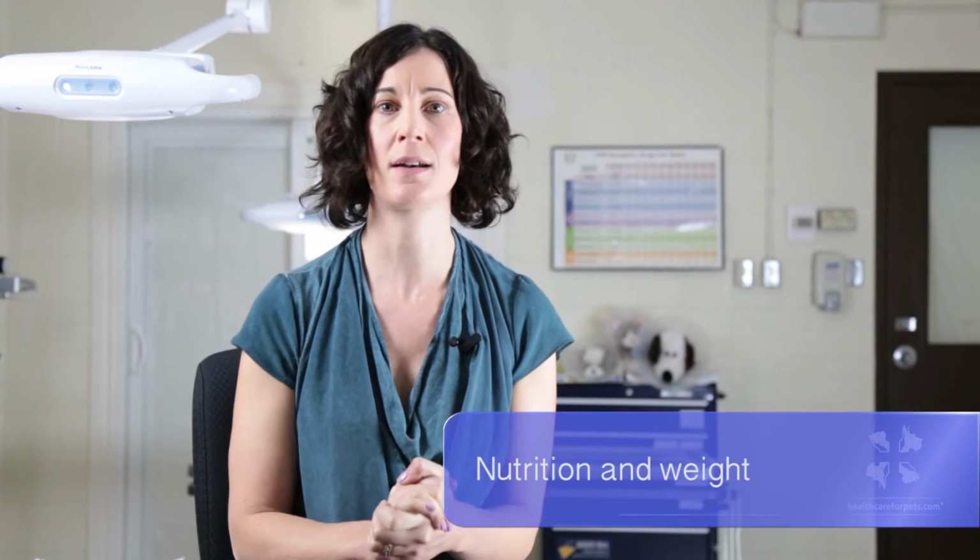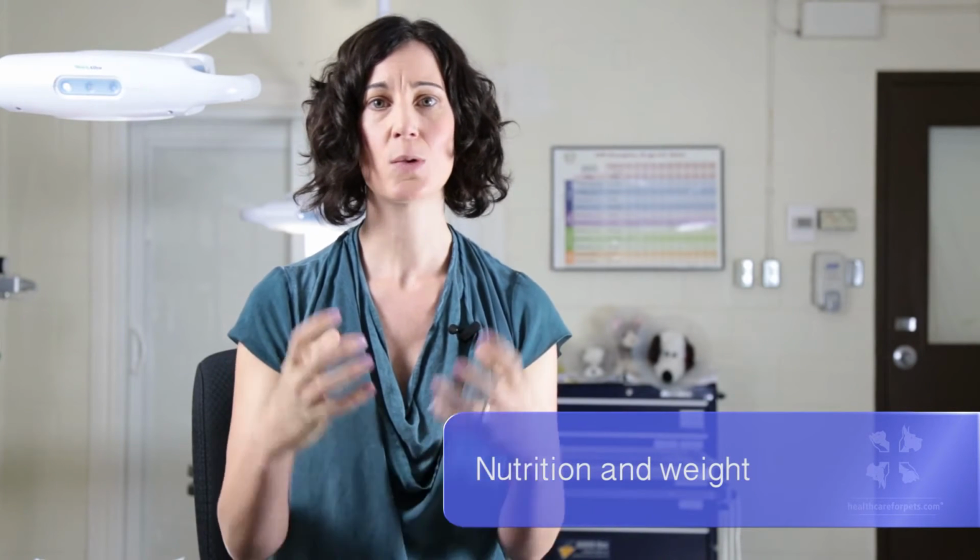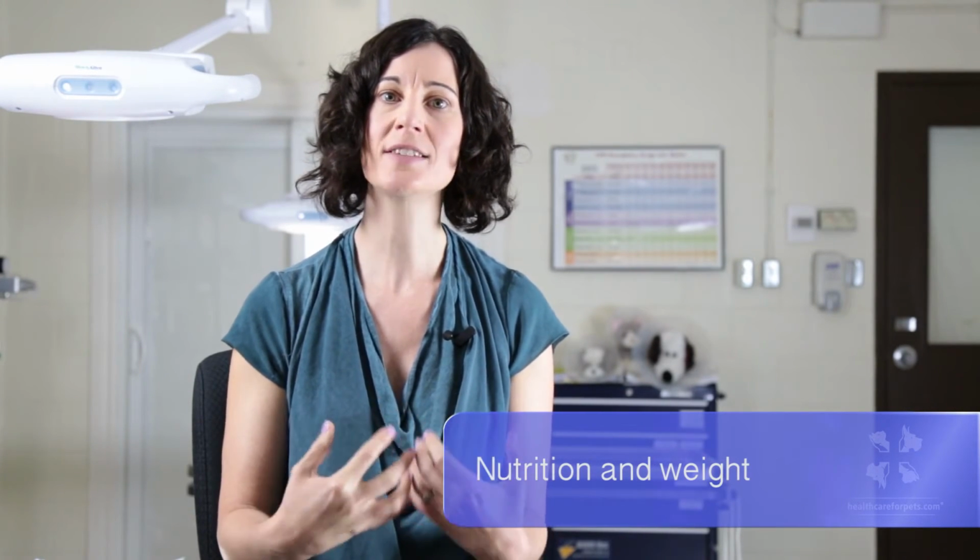The first thing to look at is nutrition and weight. Weight is the most important. Everyone thinks that it's just the weight of the body itself that's causing more issues and that strain on the joints, but fat itself actually gives off hormones that attack the joints and cause inflammation. So it's really, really important to talk about proper nutrition.